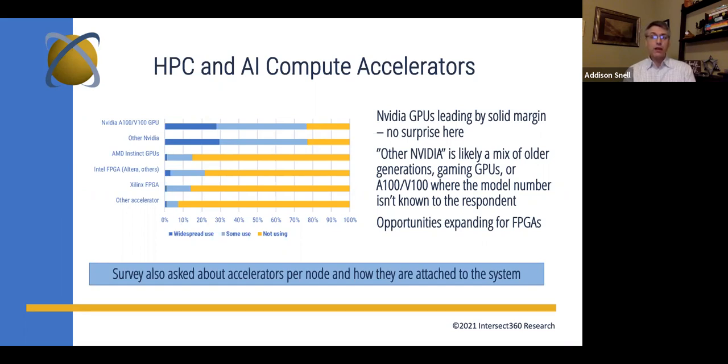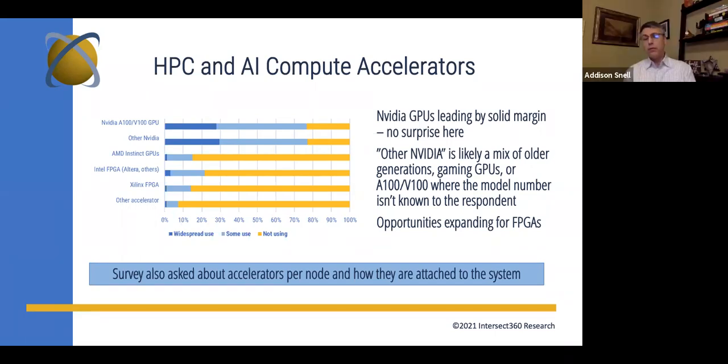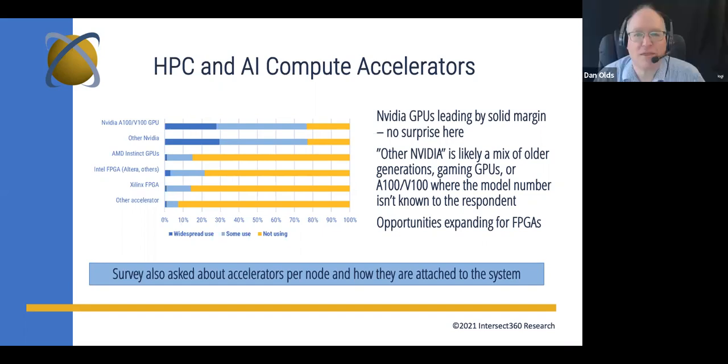And a good point for that, per node, that's also been trending up. We're measuring that, and the other things that we're surveying for, we couldn't put everything into the survey. Gosh, I'd like to get into Cerebras and that big, large wafer scale thing. They just don't have enough market presence yet to really do a meaningful survey on it. However, Cerebras was called out by one of our respondents in the qualitative side.